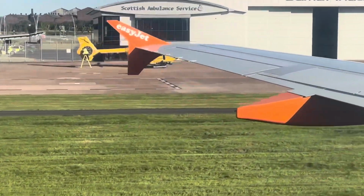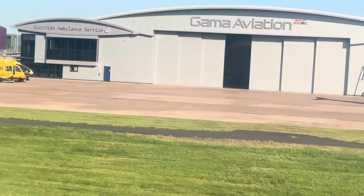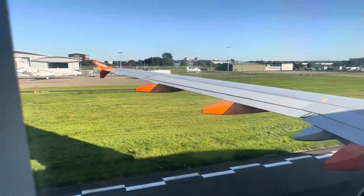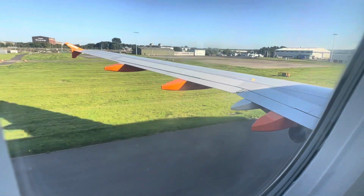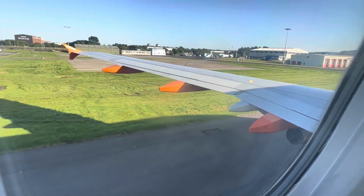Alright, so we have landed at Glasgow with a flight time of 45 minutes, which means it is time to give my honest thoughts about this flight. Alright, so starting off with the staff friendliness, I do have to say that they were very friendly, they showed professionalism, and they were showing a lot of hospitality within their jobs, which is what I like to see.